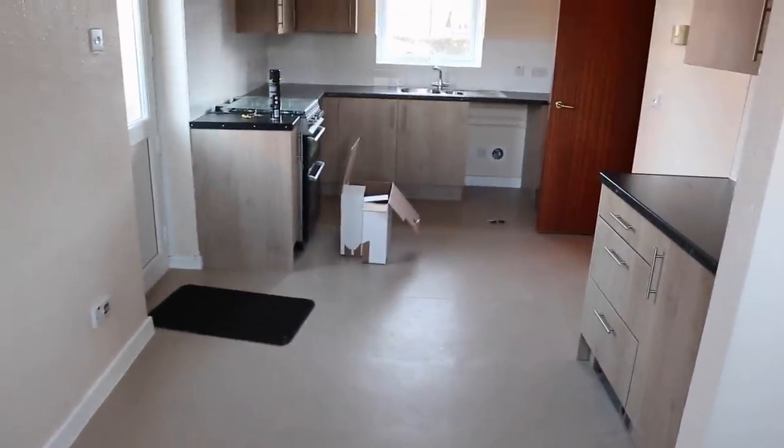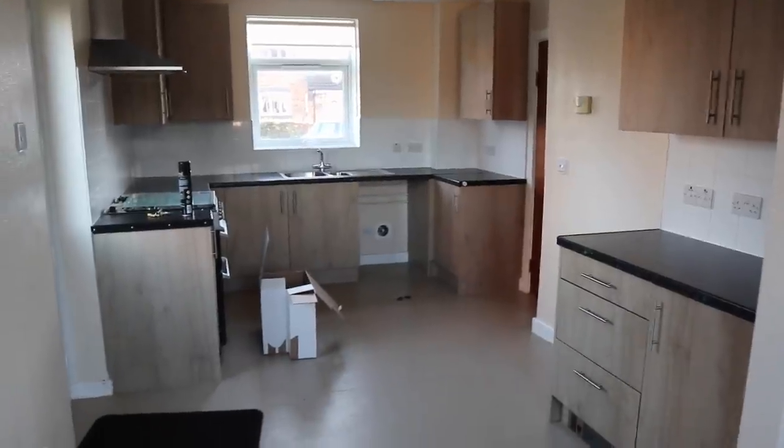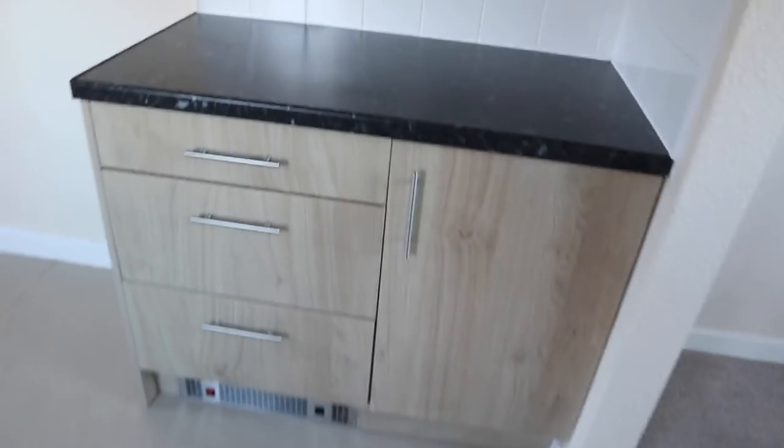So we've got, this is where I think you would have the dining table, and then it goes onto the kitchen afterwards. We were actually lucky with this kitchen because it got done right before we moved in. The standard's not amazing, I'm not gonna lie to you. It's a very bog standard kitchen, but it's a new kitchen nonetheless.